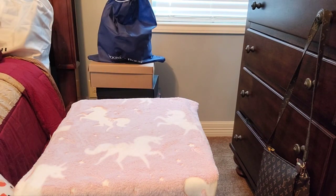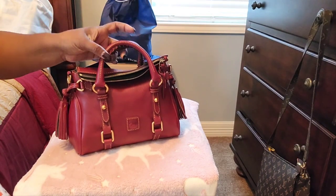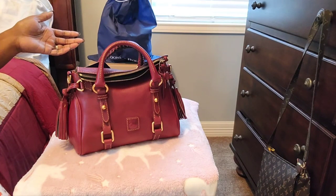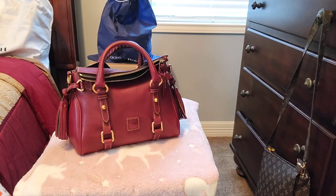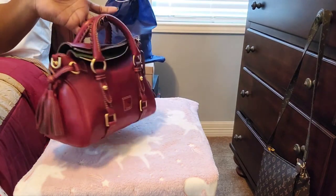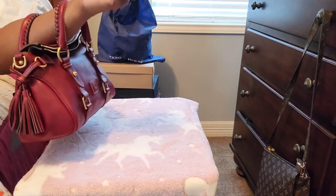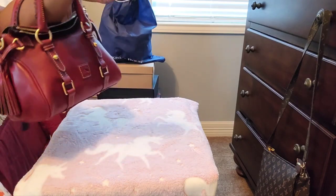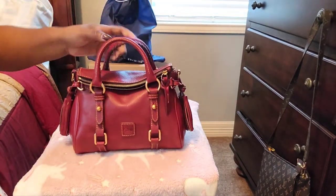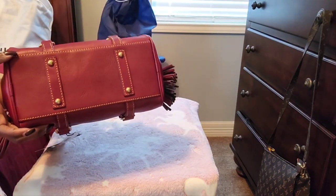Now, for the ones that I just recently purchased, I purchased my first micro satchel in Bordeaux. I have the regular size satchel, as you see, and I have a large one in Florentine. But this is my first micro, and I'm absolutely in love with it, y'all. I've been holding this around the house. Look how that just carries so good on my arm. And I put some things in it. It's not too heavy. It has a crossbody strap. Loving this, y'all. I would definitely be purchasing more of these.